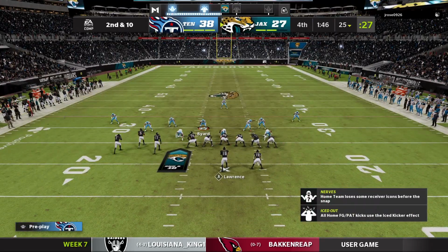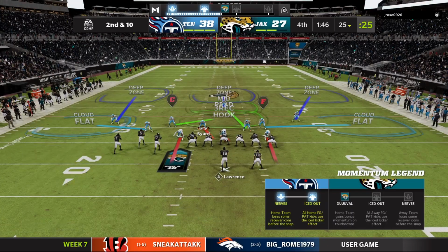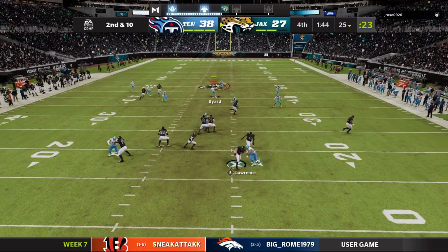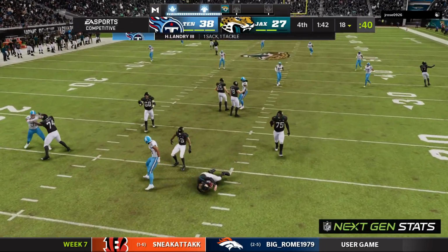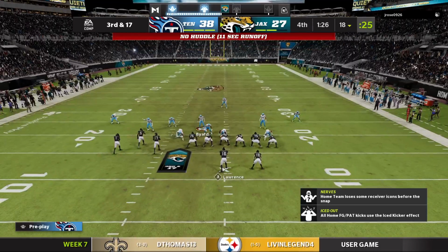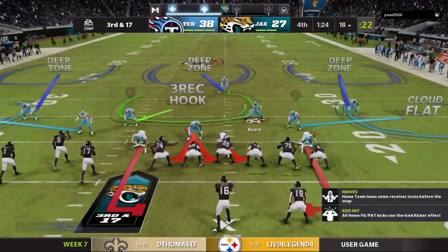Yeah. Hey, check Mike 27. Check Mike 27. We got to get the ball. Play action. It's Lawrence. And the Titan defense steps up here, and down he goes. So now after the sack of Lawrence, the Jags looking at a 3rd and long.